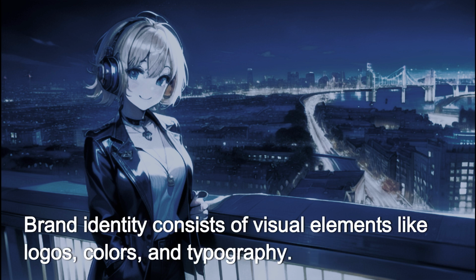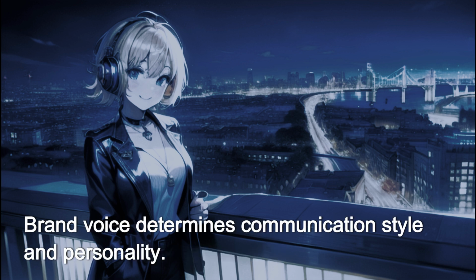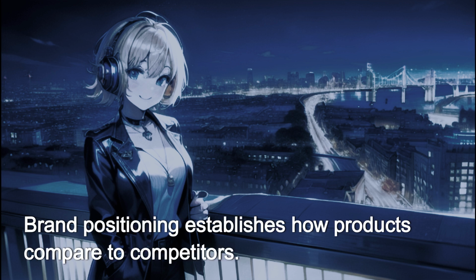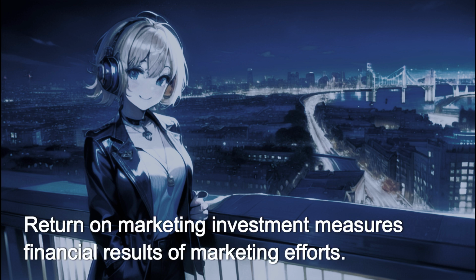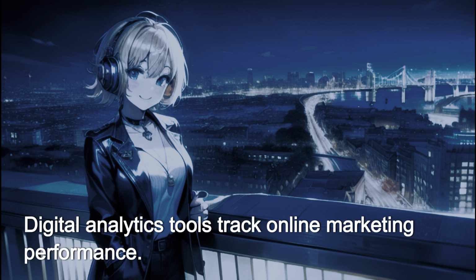Brand identity consists of visual elements like logos, colors, and typography. Brand voice determines communication style and personality. Brand positioning establishes how products compare to competitors. Marketing budgets allocate resources across different channels and activities. Return on marketing investment measures financial results of marketing efforts. Digital analytics tools track online marketing performance.